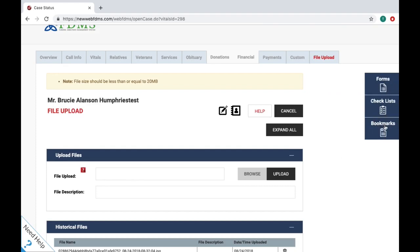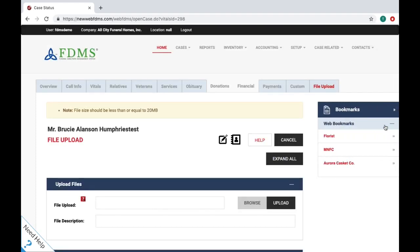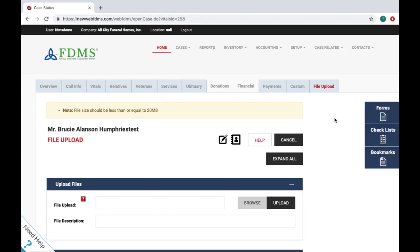Then we have bookmarks for those websites that you use all the time. Here you can have listed the websites that you order flowers from, State Vital Statistics website for processing death certificates, your casket provider, anything. The whole goal is for you to live in FDMS world, to have the screen open and manage everything from one place. As you can see, the system is pretty self-explanatory.